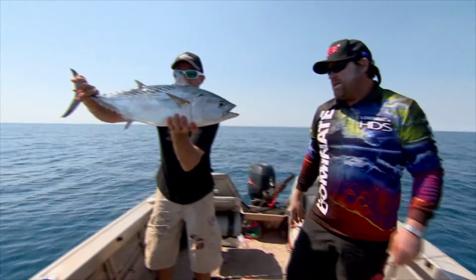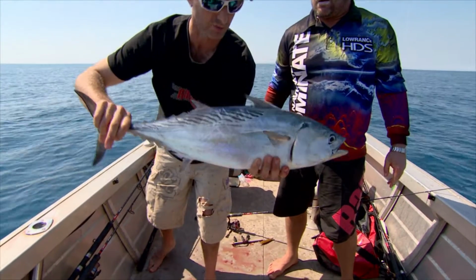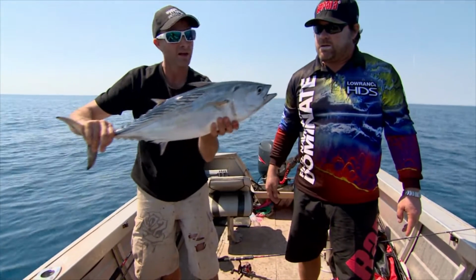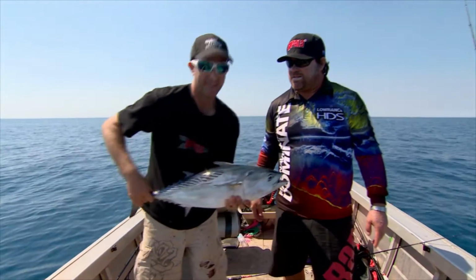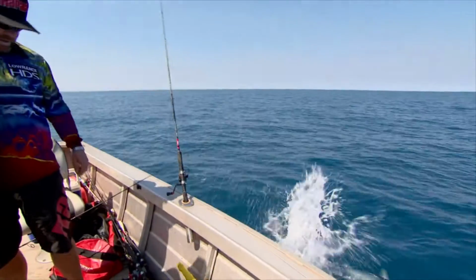That is a beautiful tuna, mackerel tuna, named so because of those slimy mackerel sort of stripes on the back. They're not great eating. They're great bait for giant black marlin though, mate. They certainly are, mate. And I'm hoping that we can actually get out further and see if we can target a few more of them.